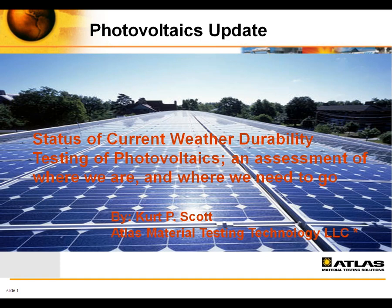The title of the talk is Testing of the Photovoltaics, an assessment of where we are and where we need to go. Pretty lofty title for what I'm going to be doing, which is essentially an update on the standards activities relating to the testing of PV for long-term durability.